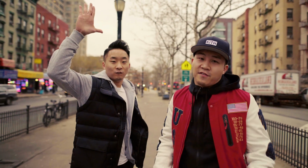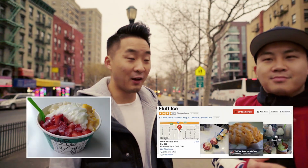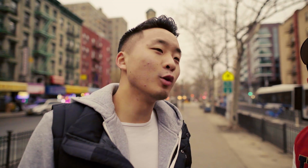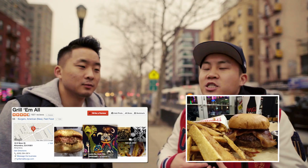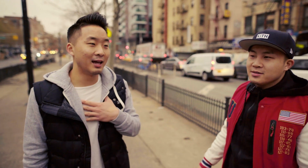This is the expensive stuff, $200 lobsters and things like that. Beijing Pie House. Yeah. All right, for shaved ice, Blockheads or Fluff Ice. The best buffet is Zen Buffet. I just let the picture speak for itself. Oh, shout out to the Hat. That is like a staple of the 626. Of course, Grill 'Em All. It's a little heavy for me. Hong Kong Cafe on Garvey. Definitely ate at least 200 restaurants in the 626.